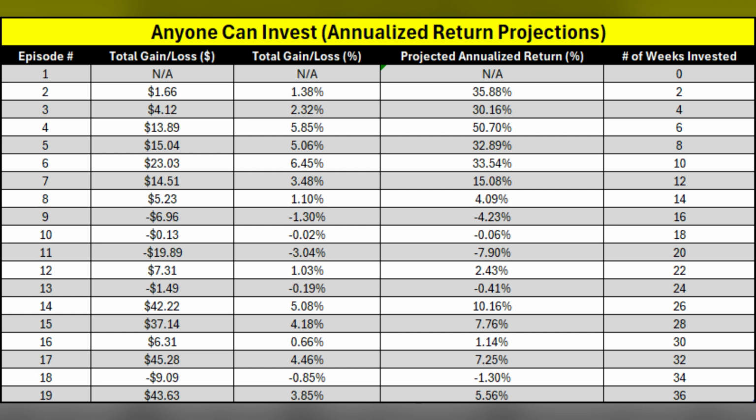I'm really curious to see if we can get another streak going. And I think if we can start piling a couple weeks in a row of good performance in this portfolio, we might be able to kiss the red days goodbye in this portfolio.